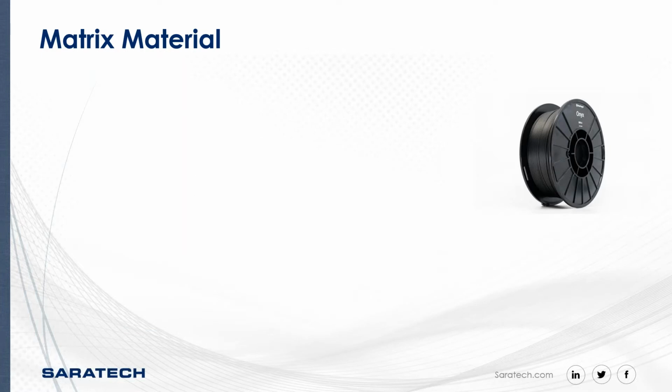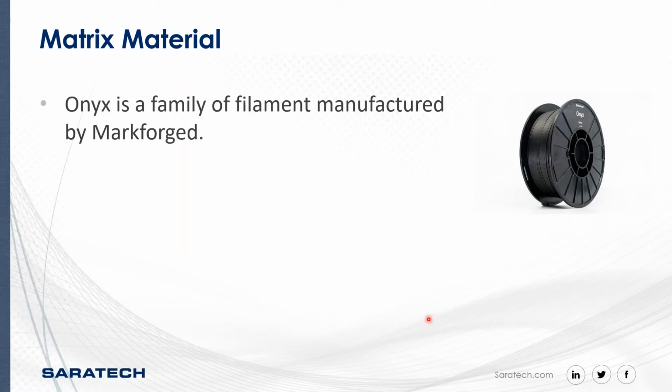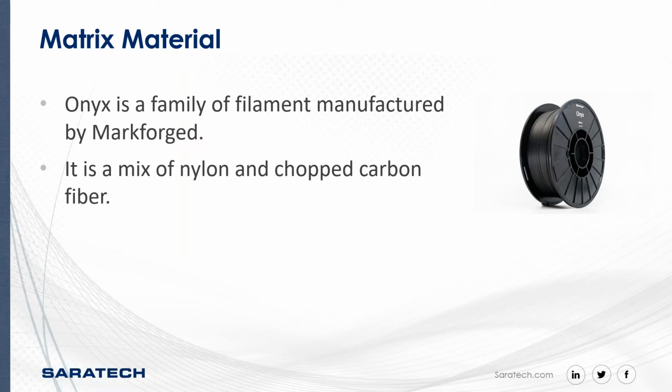So I mentioned the matrix material. We have different matrix materials that Markforged offers, and this is their Onyx family of materials. It's their own proprietary blend of basically chopped carbon fiber and nylon.